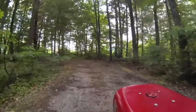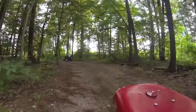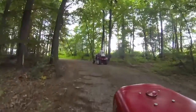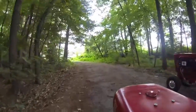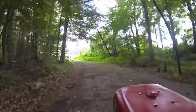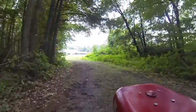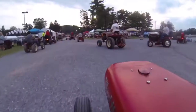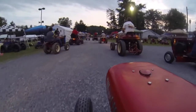It mows the lawn, sweeps the leaves, removes snow, plows the garden. Why, we even have a four-wheel wagon for hauling things, like the children, for example. So while my husband is at work, I get the Wheel Horse out and do the yard work. And all my neighbor ladies agree, it's more fun than a Sunday drive. Just tell your husband you'll do the yard work if he'll get a horse. Wheel Horse, of course. Well, bye now.